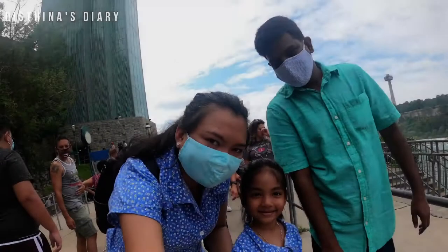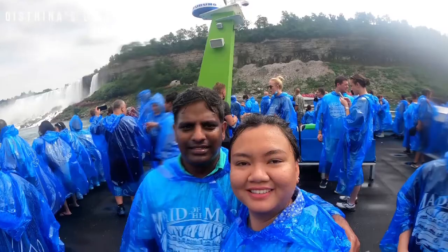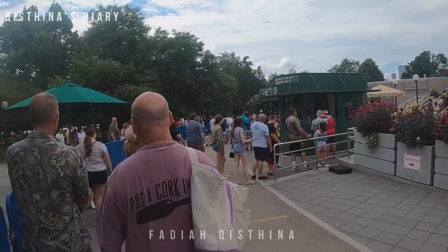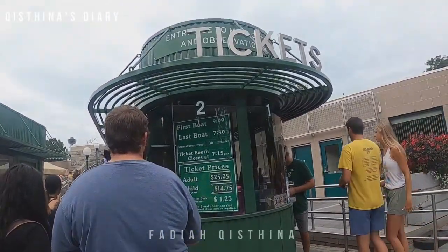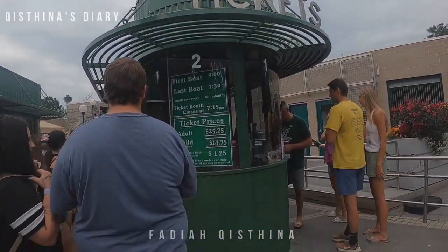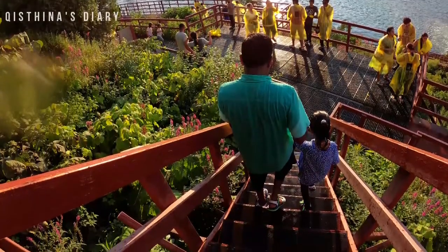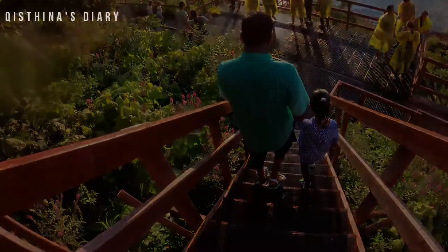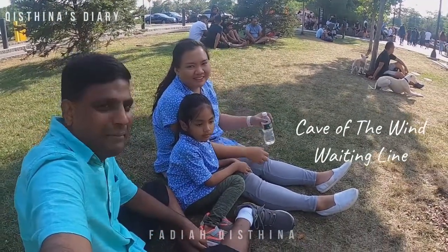The next thing is the attractions that you want to attend. Think about the fee, how many people you're gonna pay for. For Maid of the Mist, the fee was $25 for adult and $14 for child. For the Cave of the Wind, the price was $12 for adult, and my daughter was under 5 years old at that time, so we didn't pay for her.